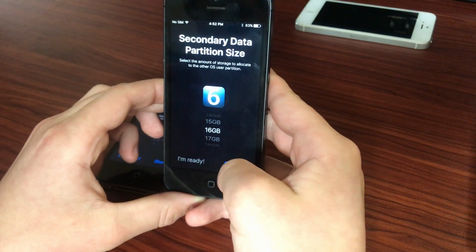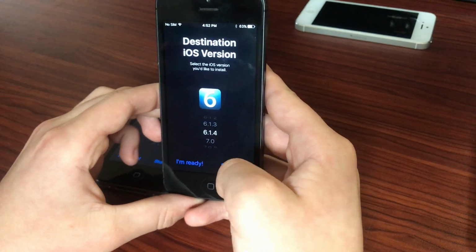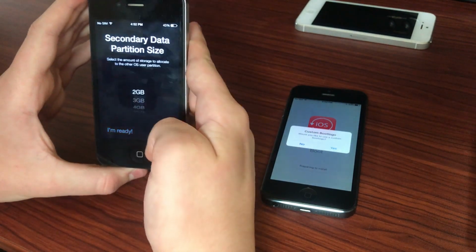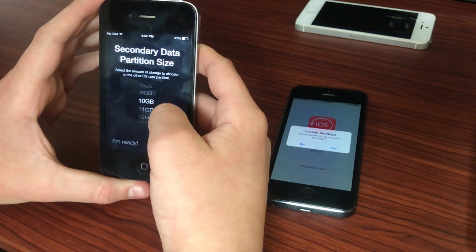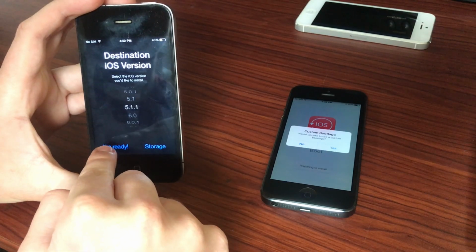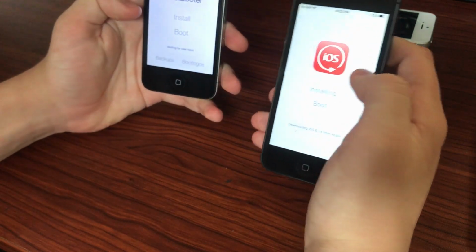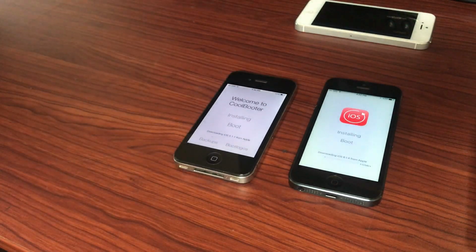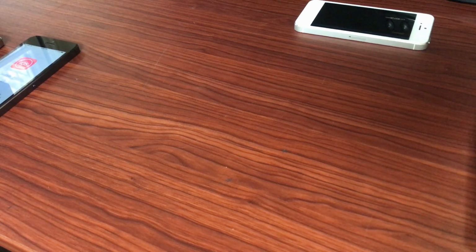Which will leave me, I believe, with 48 on mine. And then do 6.1.4. Is that still selected? Yes. I'm ready. Then on this guy with 5.1.1, I can give it all the way up to 23, but I'm just going to give it 10. And now I'm ready here. No custom boot logos, no verbose boot, and yes, jailbreak. And now I'm going to leave these two to do what they please, and I'm going to plug both of them into the wall.